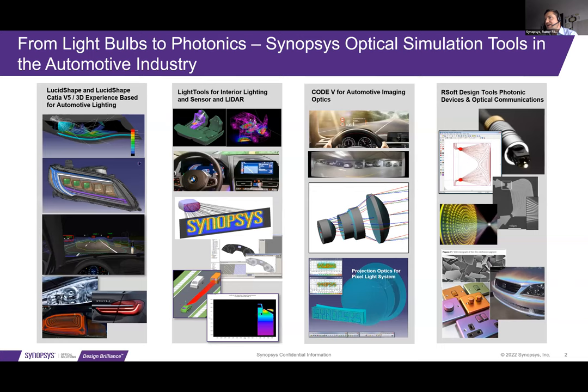So from light bulbs to photonics, we can clearly see a trend to go smaller and smaller in the structures. I mean, 20 or 30 years ago, everybody had a big light bulb in the hand, and all the optics in the car were rather big, and that was faceted reflectors only, and some huge lighting systems. But this is over, and we are coming to a point where everything gets miniaturized.